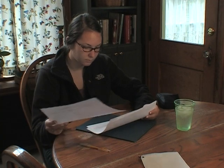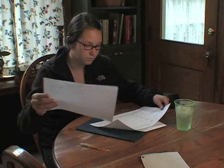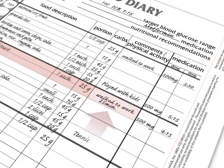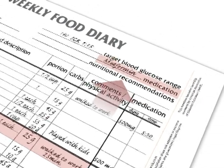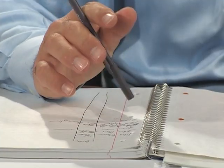To pattern manage, start by looking at your food diary and diabetes records. Notice how much carbohydrate you ate and when. Your blood glucose readings, when you checked and the result. Your exercise, time and length of the session. And if you are taking medications, look at the type, dose, and time taken. There may be other information indicated in your records that can affect your blood glucose level as well, like whether you are sick with the flu or stressed out from work.